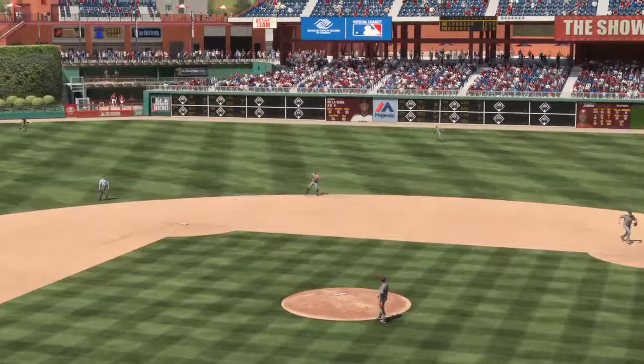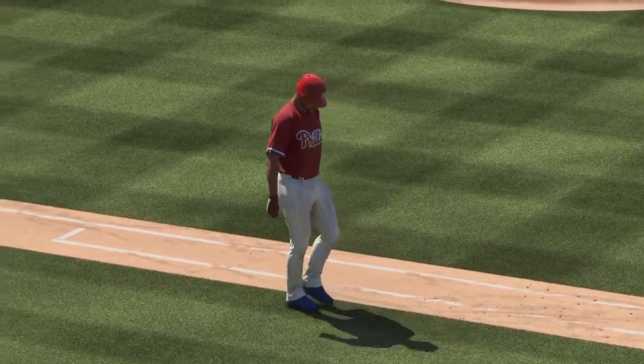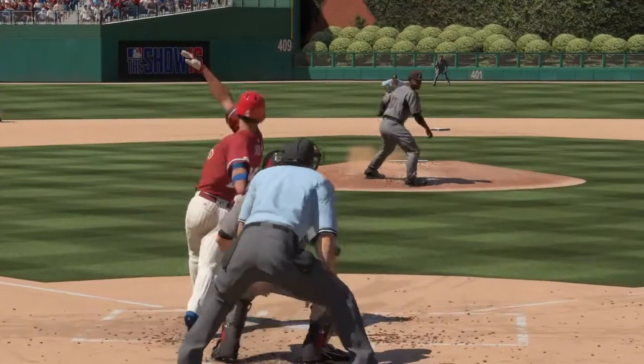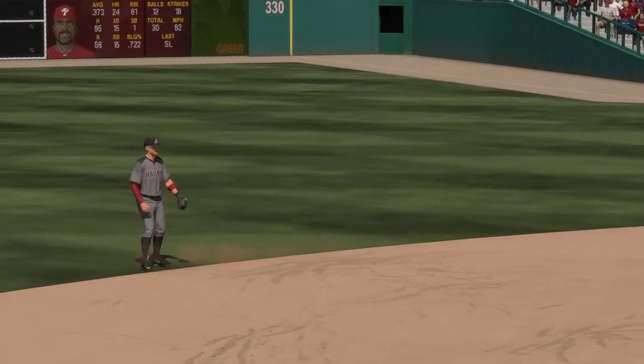Hit hard towards second, but there to take this one is the second baseman, and that's out number 2. Well, here's one of the few things that hasn't gone his way during this recent hot streak of his. He's been tearing the cover off the ball for the last week or two, and he does it again right here, but this time he's going to come up empty.